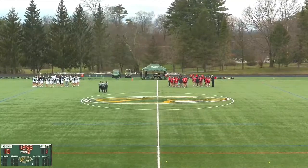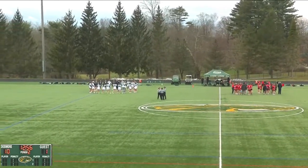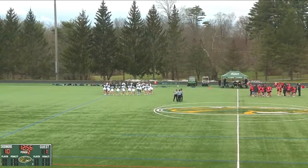And it looks like there's a timeout on the field. I'm not sure who it was called by, but I assume Oneonta. I think that's a good guess. Skidmore pushes their lead 10-1. Yeah, we got 13 minutes left in this half.